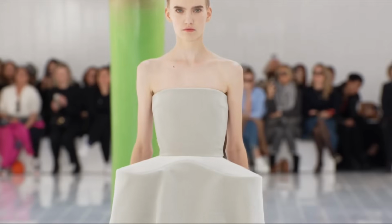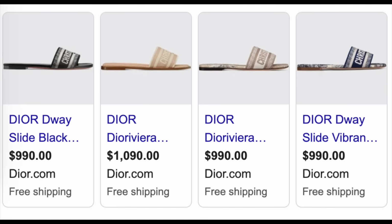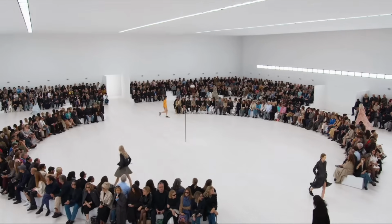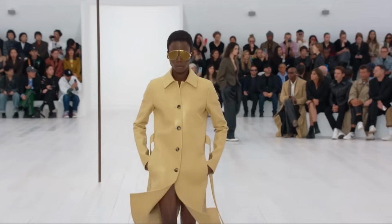Dior's probably best hit, and to be fair, it was very successful, were the J'Adior slingbacks with the ribbon on them. Another popular shoe they had were the D-Way slides, which felt like a great pairing with your book tote or something, but the J'Adior slingbacks have probably been their most popular shoe, and it's been what, like 8-9 years now. But then also with Kim Jones, there were those popular oblique sneakers, the ones with the logo that look like Converse, but I think Dior could probably use a breakthrough shoe. Hiring Nina Christen, Dior could become one of the hottest footwear brands.